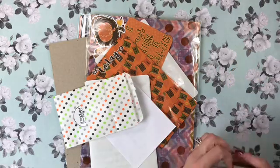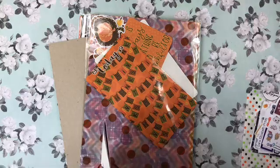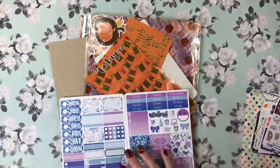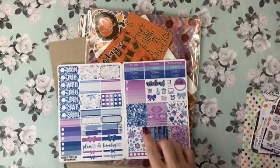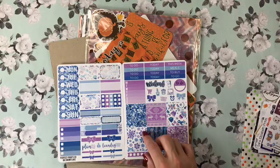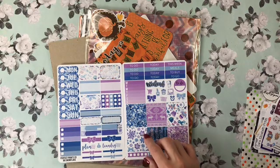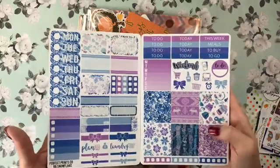Thank you for all those samplers. That is awesome. I appreciate it so very much. Okay, so this one right here is the Perfect B6 Snowflake. It's a traveler's notebook and kit. So I thought that was beautiful for winter. Look at the full boxes.